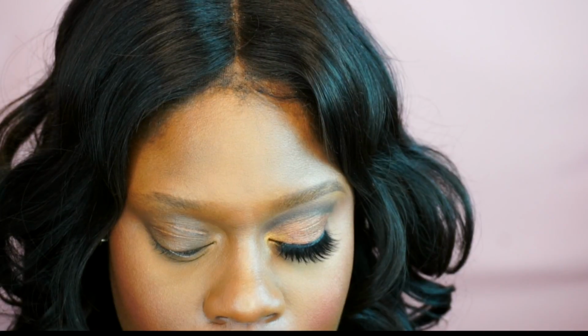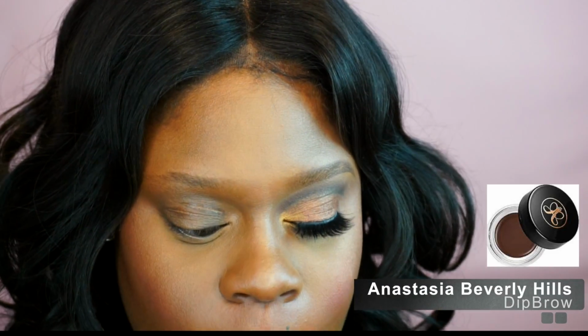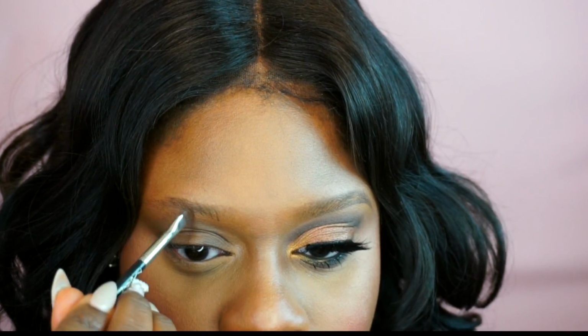So, I'm gonna go in with Anastasia Dip Brow Pomade.